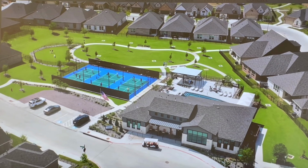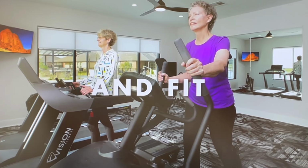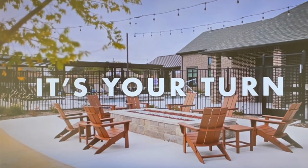but it also only has 260 residents when it's fully completed. It will have a hub, which will have a pool, a gym, pickleball, a hot tub, and a gathering area where you can play cards, and everybody meets for events and that sort of thing. So this has a lot of things that people are looking for. It's gated, really good value here, I think.